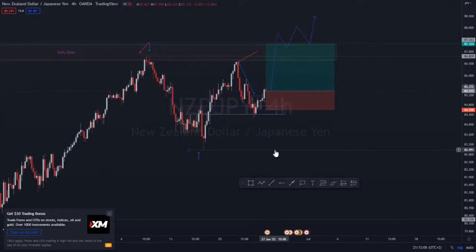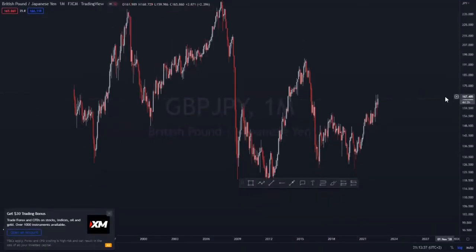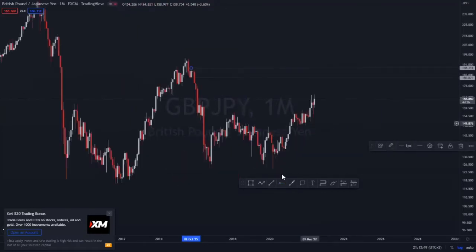And these are my sentiments on NZDJPY. But anyways, let's move on to another pair. Right, now we are on GJ. And also on GJ, you can see that we're in an uptrend with the market approaching the supply region over here. I think we've gone through it in other breakdowns, right?